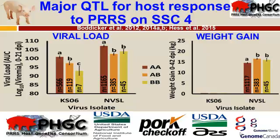And for the KS06 challenge trials, for viremia, we see the same result. Okay, these 2 viruses are quite different in terms of virulence, and we see the same result. So that indicates that this QTL gives protection across isolates. However, for weight gain, the trend is still there between AA and AB, but it's not significant. The effects are not as large.